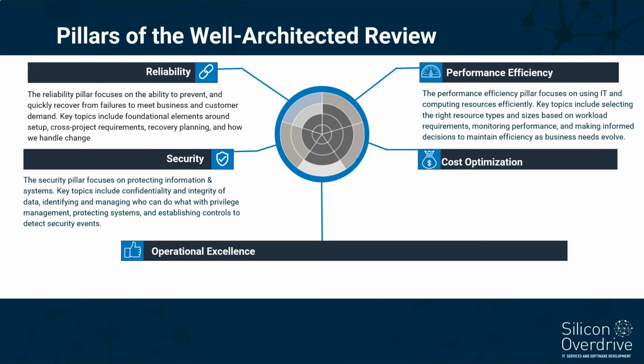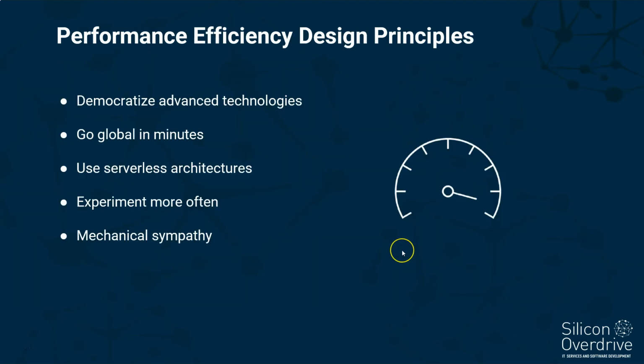Next pillar is the performance efficiency pillar, which focuses on using IT and computing resources effectively. Key topics include selecting the right resource types and sizes based on workload requirements, monitoring performance, and making informed decisions to maintain efficiency as business needs evolve. The design principles around performance and efficiency include to democratize advanced technologies.